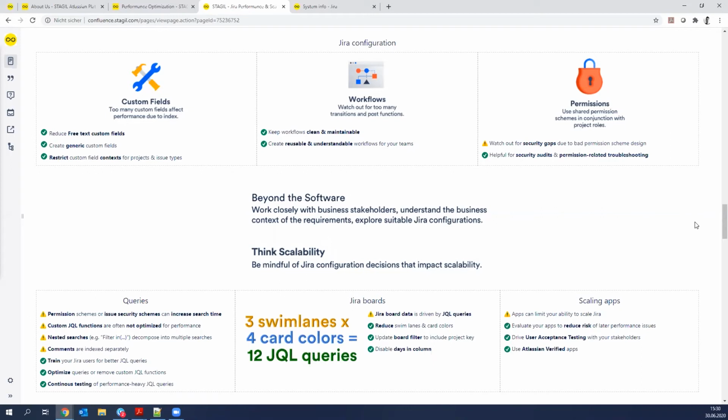In terms of scaling, also think about permissions, right? Use shared permission schemes in conjunction with project roles. Each project comes with the project roles you set up globally in Jira. And that will help you take care of security gaps due to bad permission scheme design, so that you're not having the Jira users default group where you have to look inside of each Jira project. And this will also help you in later terms of the search we're just coming to, tackling down the project roles and basically your permissions. So defining groups for your project roles inside a project will also be helpful for security audits, for example. And even if a user has permission related problems, you can easily troubleshoot that kind of stuff, right?